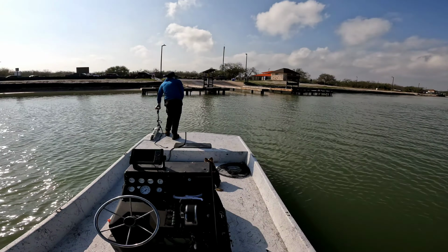All right, so we made it back to one of the docks. I usually put in at the first one. This is the last one, but I was trying to go that way with the current. The wind's not too bad, so it made it fairly easy to get over here. If the wind was blowing 30 miles an hour like it usually is out here, I would have struggled. I probably would have never made it.